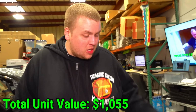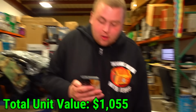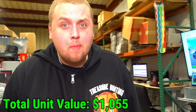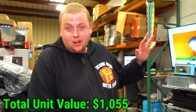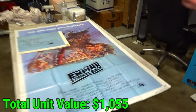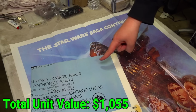We just finished going through all these posters and counting them. They're all vintage movie posters, and there's 97 of them. And on average, they're selling for $200. Do the math. Some are around 150, but most of them we looked up are around the $500 to $800 range. So 200 being very conservative on it. For example, two of these Star Wars The Empire Strikes Back vintage movie posters. It's the same one right there.